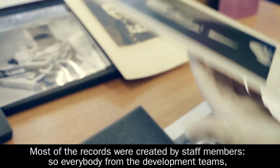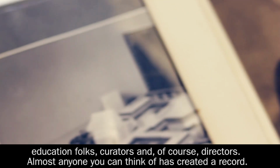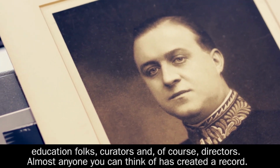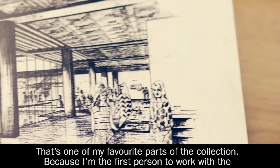Most of the records were created by staff members, so everybody from development teams, education folks, curators, and of course directors. Almost anyone you can think of has created a record. We've got a lot of really amazing material, especially about our exhibitions. It's one of my favorite parts of the collection.